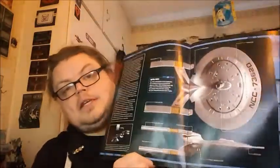It's very nice. It's one of those that's exactly the same both top and bottom. It's like an updated version of the Constellation class. There we go, I couldn't think of it. Like a more modern version of the Constellation class.